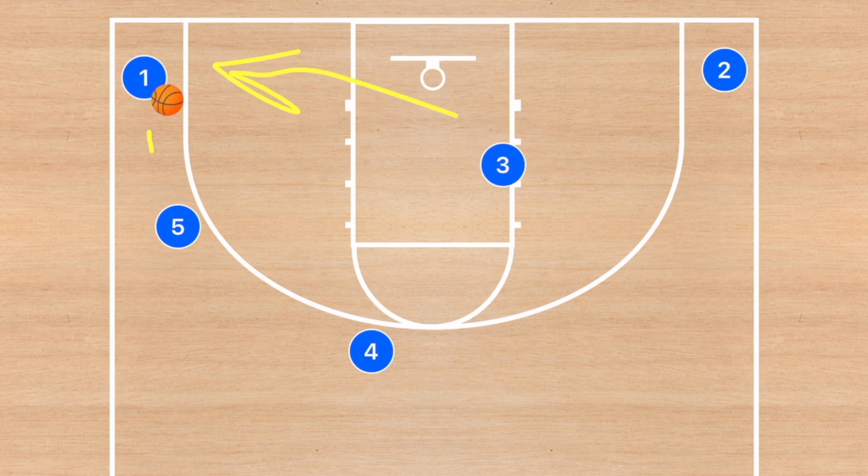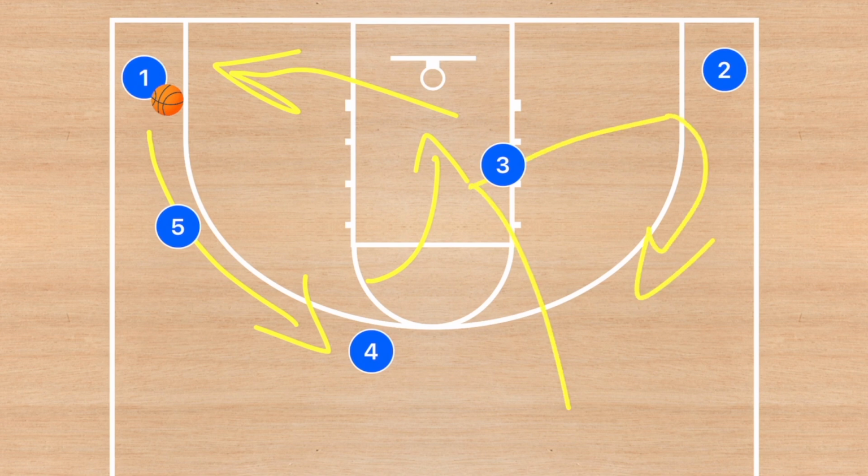If he receives that pass and the layup is taken away, generally speaking, they pass out to the opposite corner and swing it back around until there's an opportunity to drive again or to take a three-point shot. Very quick, very simple, very easy transition, drive, kick, swing basketball offense.